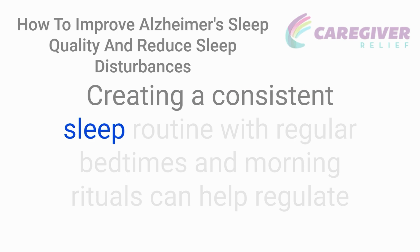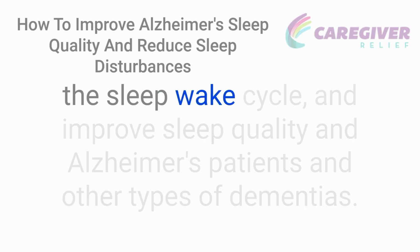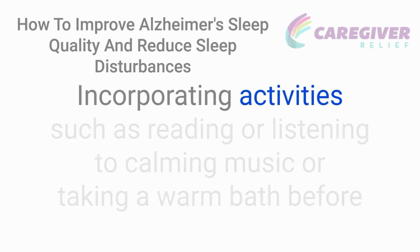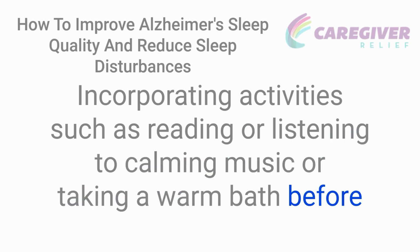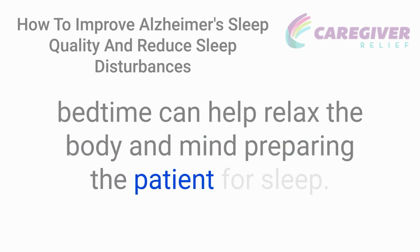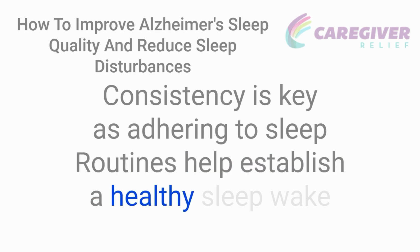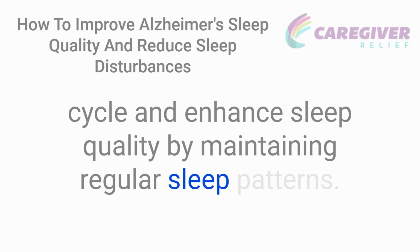Creating a consistent sleep routine with regular bedtimes and morning rituals can help regulate the sleep-wake cycle and improve sleep quality in Alzheimer's patients and other types of dementias. Incorporating activities such as reading, listening to calming music, or taking a warm bath before bedtime can help relax the body and mind, preparing the patient for sleep. Consistency is key, as adhering to sleep routines helps establish a healthy sleep-wake cycle and enhance sleep quality by maintaining regular sleep patterns.